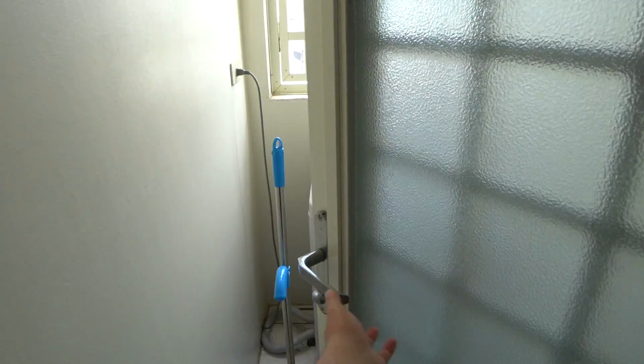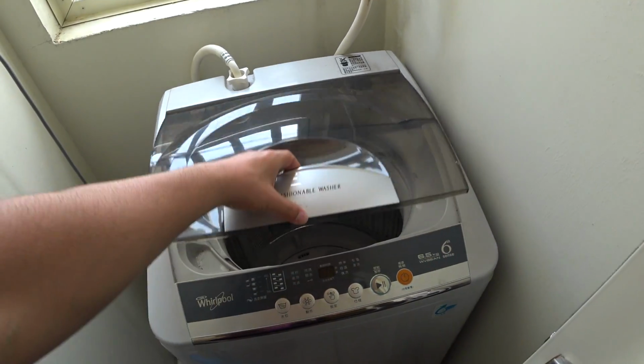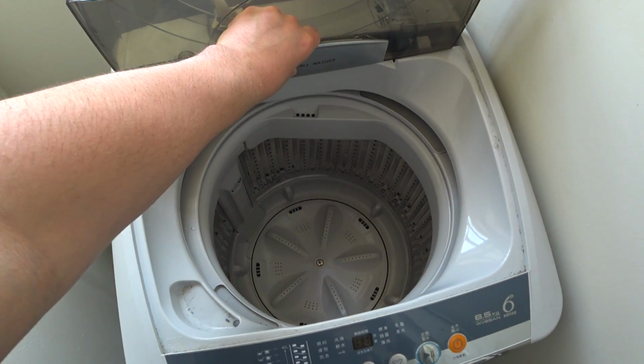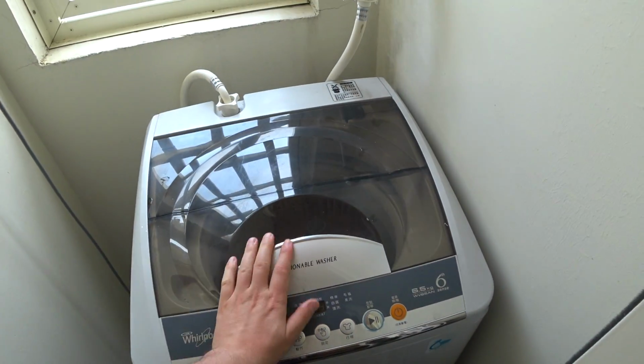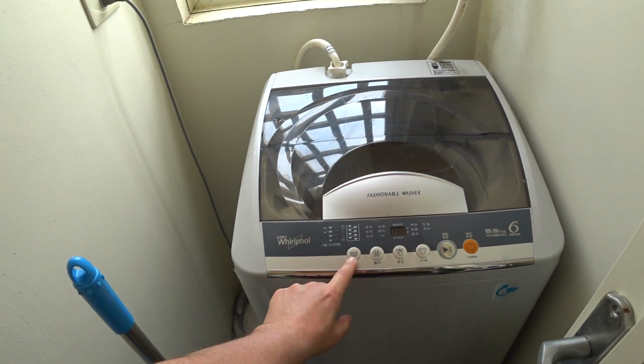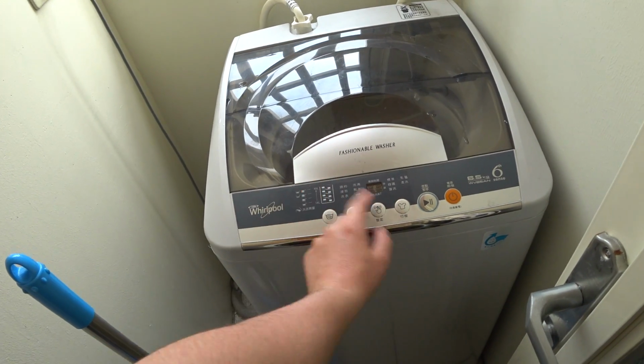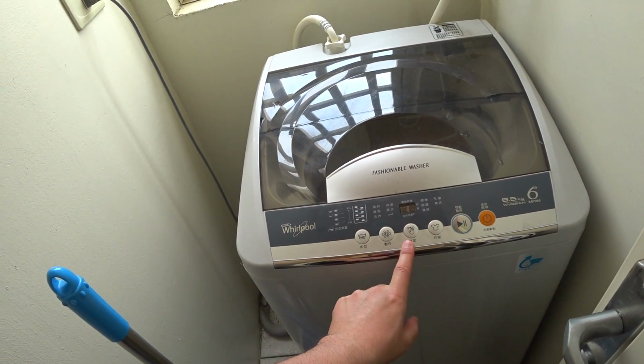Going out here, here is my washer. Really good size washer. This is what it looks like on the inside. It's been a great size. I've had no problems with it. Here's the power. This is where you can decide how much water. It's all in Chinese, but I actually figured it out pretty quickly, just playing around with it.